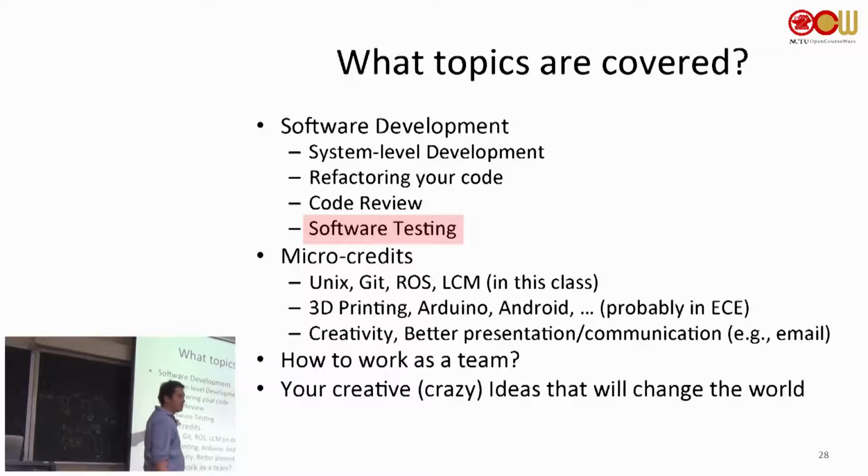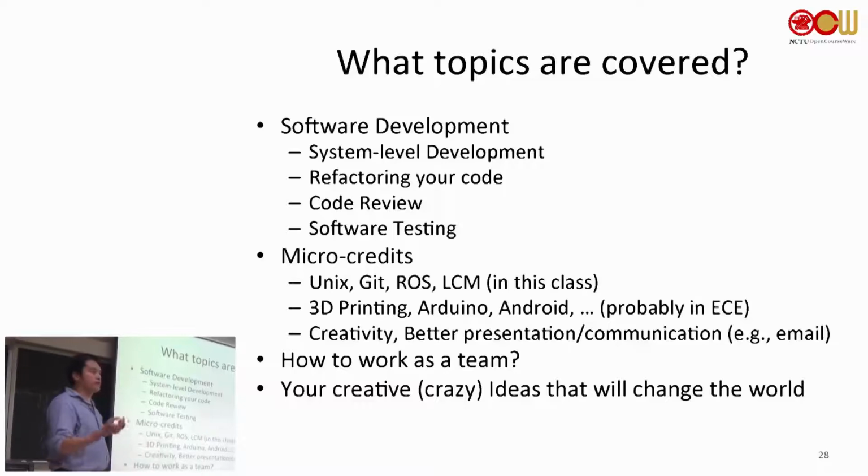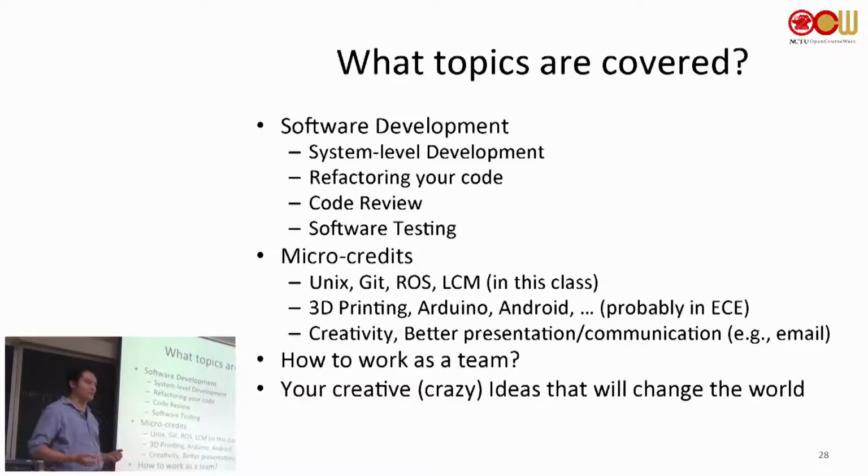And software testing. Okay, so maybe your software will only work in a certain situation, but with software testing, if you learn about Java, you may know about JUnit, right? Or some other testing tools.